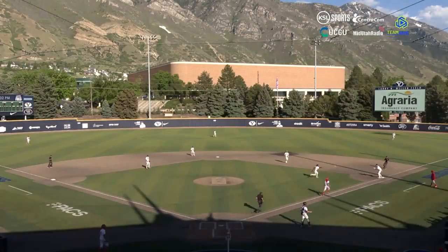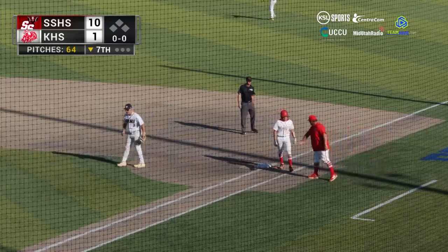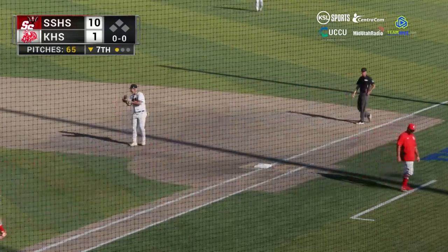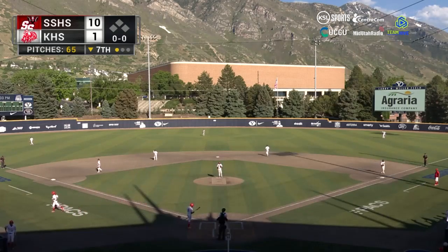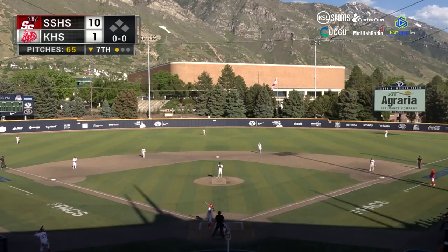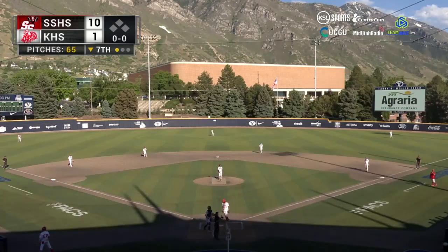Back here at BYU, first pitch swinging. Cooper Anderson grounds out to Peyton Ingram on the mound for a 1-3 ground out. The Cowboys are down to their final 2 outs, and the South Sevier crowd can feel it. Yeah, everyone for the most part on their feet for South Sevier. Brogan Verosco stands in now for Kanab. First pitch. He's going to foul that one back out of play into the seats for strike 1.